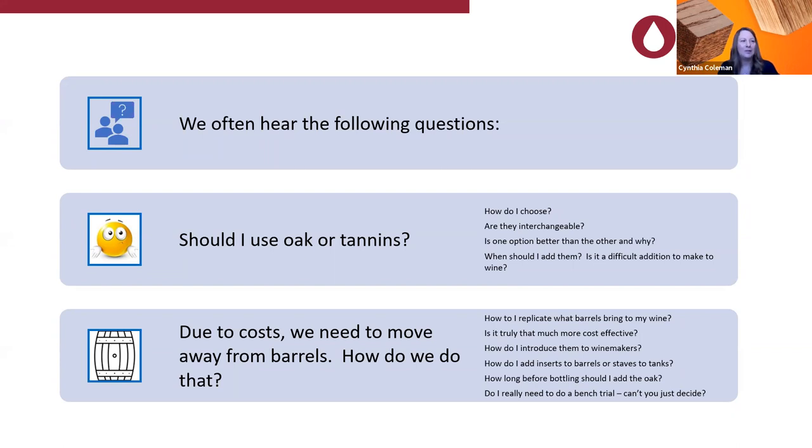And then, do I really need to do a bench trial? Can't you just decide? We literally have had people say, can you just tell me which color profile to use? I can make a recommendation, but I'm going to send you a kit as well, because absolutely positively, you are going to want to taste them.